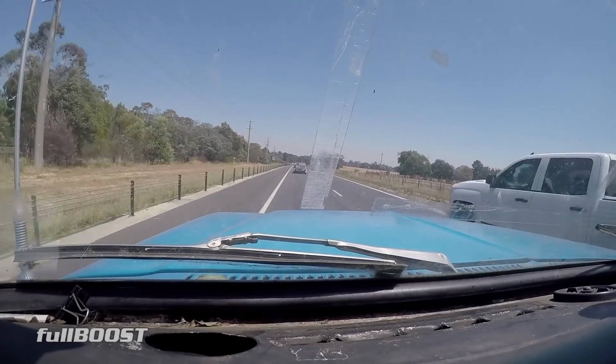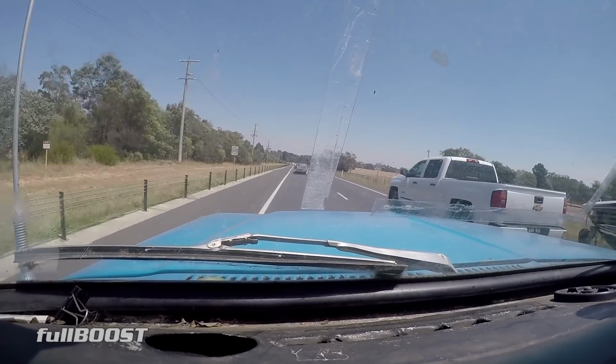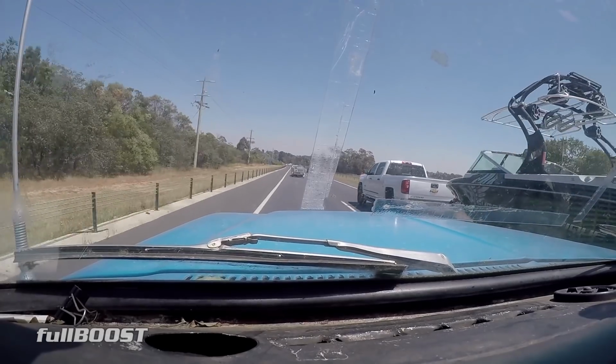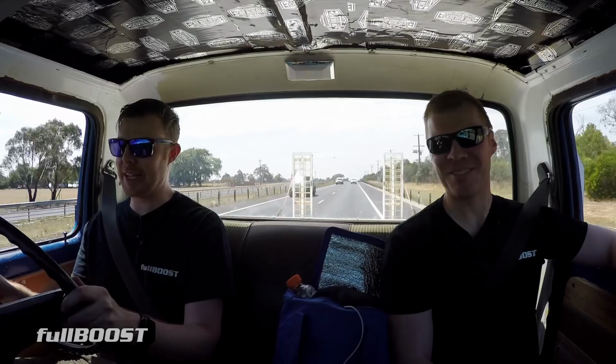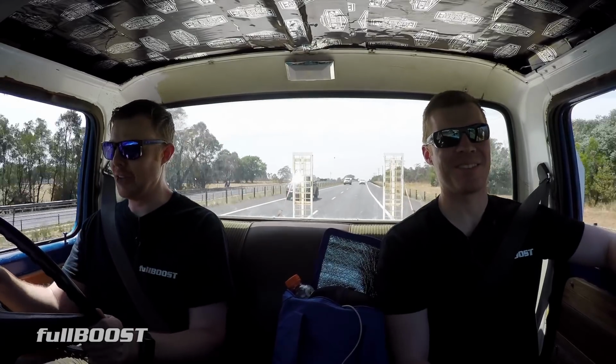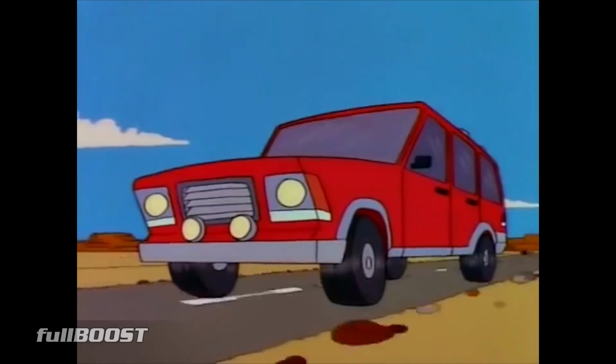New to Australia, the new Silverado, Chevy. Have a look at the size of that. Jesus. Well, that's big in Australia, not really in the States, is it? Why didn't they just call it a Canyonero? Canyonero. Canyonero. Now we're in a 110 zone. I'm sick of this.